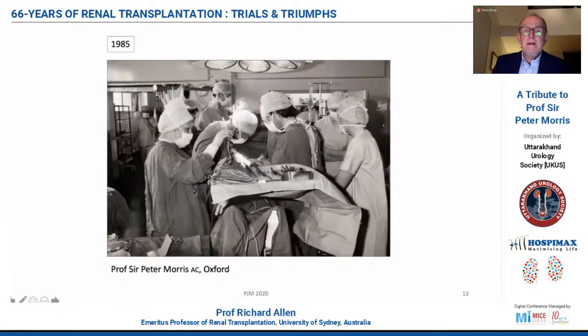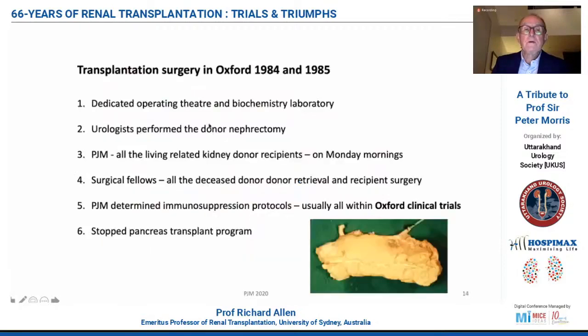In 1985, you can see a picture here of Peter operating. If Peter were listening, I'd apologise for the black and white picture, because it looks a bit like the old Boston picture. But Peter did all of the living-related kidney transplant procedures. They're invariably done on Monday mornings in a dedicated operating theatre, but we also had a dedicated biochemistry laboratory. The urologist performed the nephrectomy, and Peter did the recipients.